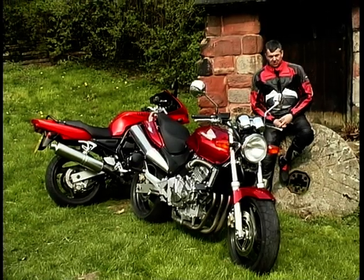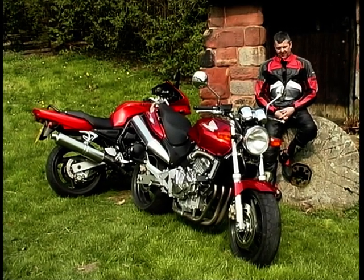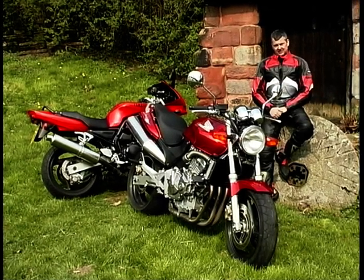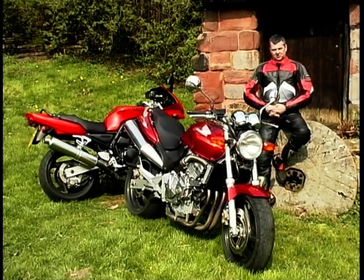Now, it's not often, as you probably already know, that I get a chance to get involved in a road test, because they just won't let me near them flaming handlebars. And this is no exception, because although I'm involved in the road test, what am I doing? I'm sat on the pillion seat of both this Hornet here and this Phaser over here.